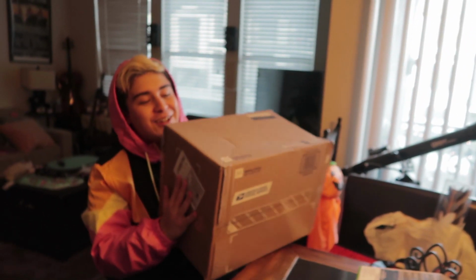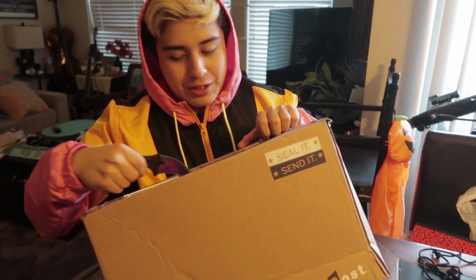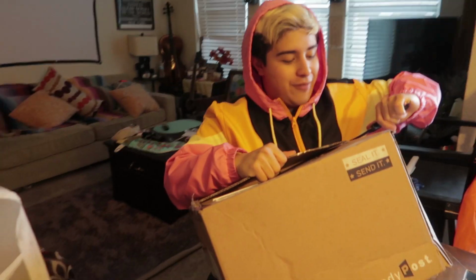All right, guys, it's the next day and you know what? It's finally here. It finally came. We're gonna go ahead and open it up. I wanna give a shout out to my boy, Y, because if it wasn't for him, I wouldn't be able to get this at retail price. He was actually able to get this out of Micro Center in New York. That's how I was able to get it for retail price.